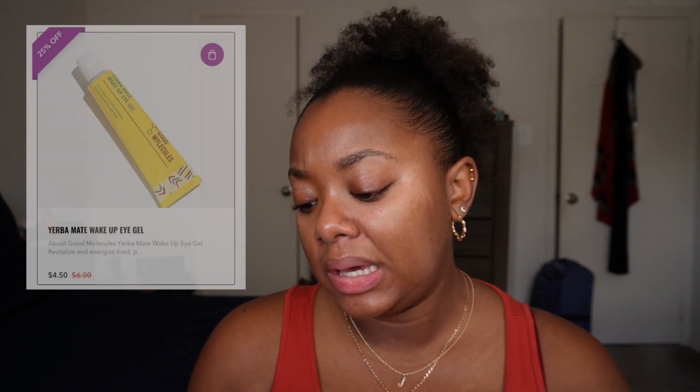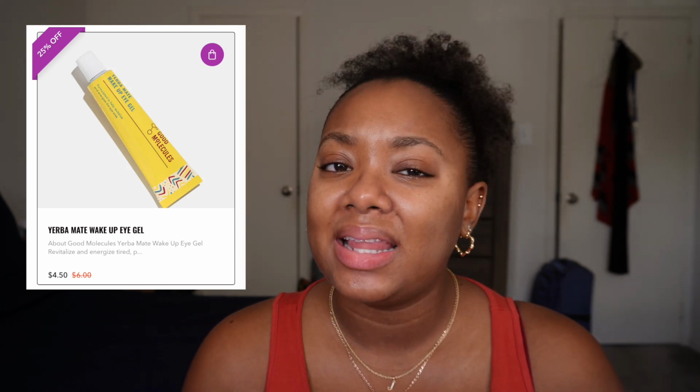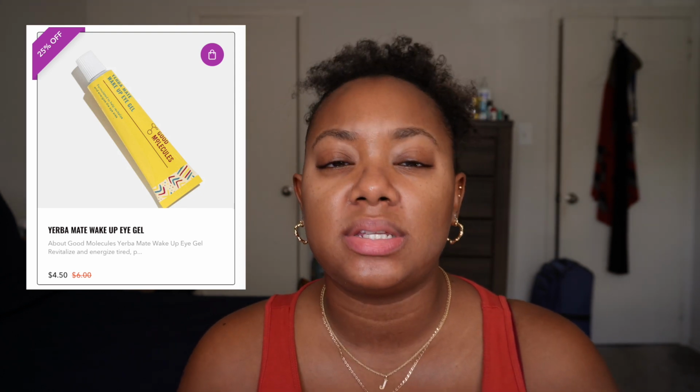The Yerba Mate Wake Up Eye Gel is the next product that I want to talk about. I didn't like this. I felt like it was a little greasy, a little thick, and it did not sink into the skin really well. I used this at night because it was too heavy in my opinion to use during the day, even though it is a wake up eye gel. I just wasn't sold on this formula.